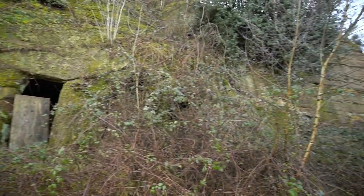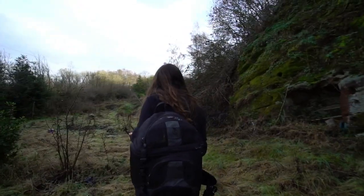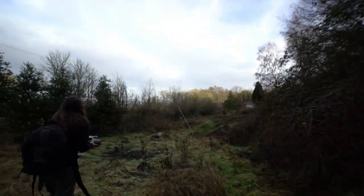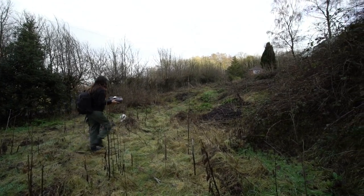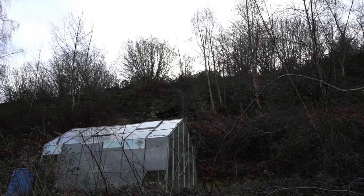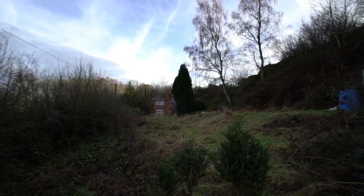Another little rock house. That one's actually very big. That's a big one, yeah. Not so much done on the inside. No, that's right. Greenhouse there. Look up there. Looks like there's a big cave up there. I reckon there's going to be quite a few of these, dotted in the hillside. Yeah, me too. I wonder if this house is abandoned.